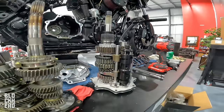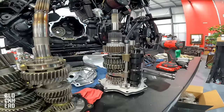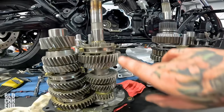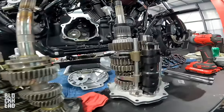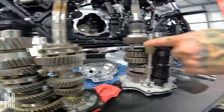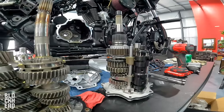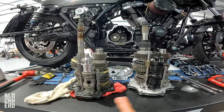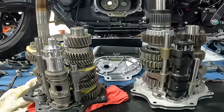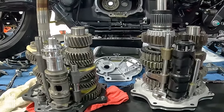Gear size is different. Thickness is different. Straight cut versus helical cut. This is straight cut. These are helical cut. See how they're cut off at an angle? These are very smooth transmissions. These are very tough transmissions. So, stock Harley transmission, Baker grudge box. A lot of differences just at first glance.